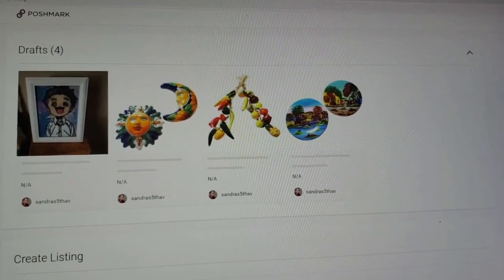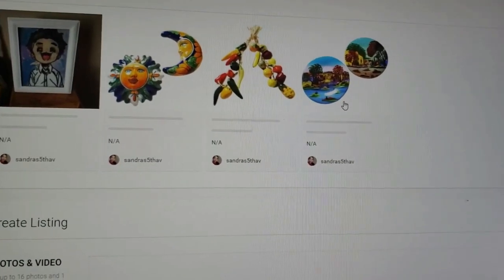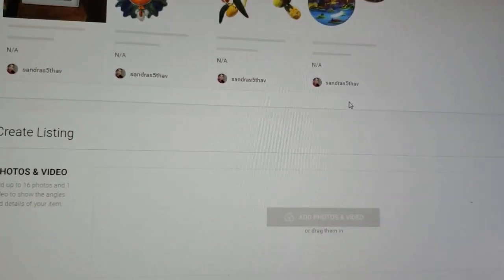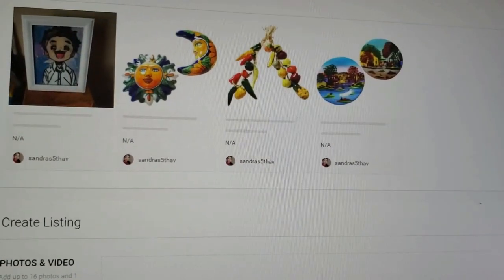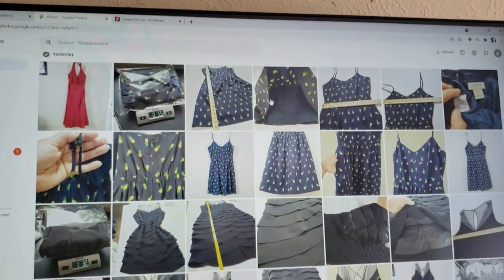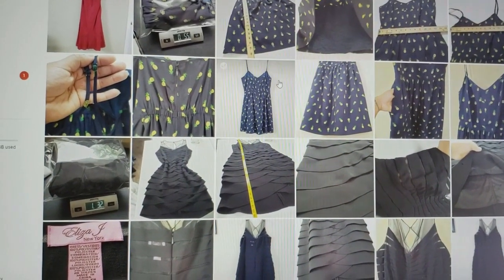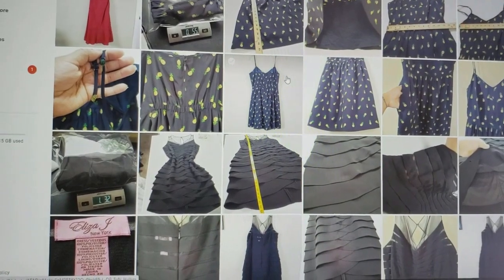As you see, it says I have 4 drafts, so these are 4 things that I uploaded from my phone and saved as a draft, and now they're available for me to start posting here. Another thing you can do is go to Google Photos. So this is Google Photos, and then I can just download the pictures from here, or you can, I think, AirDrop them if you're using Apple products. I think that's what it's called.